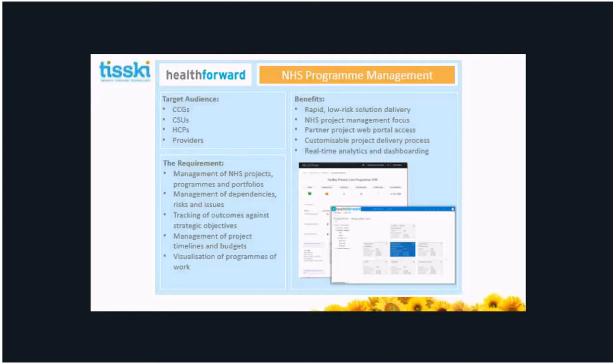And we really see a number of key benefits to organisations such as yourselves from Health Forward.